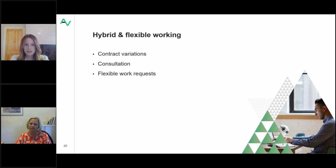So firstly, I would suggest that a consultation takes place regarding the proposed contract variation, and this is if the employees were either full-time office-based or full-time home-based previously, and you're now looking for a hybrid working arrangement. Perhaps you might have done a contract variation during lockdown to show that they were home-based. But ideally, you should hold a meeting where you propose the new working arrangements going forward and you invite questions or comments from the employees.